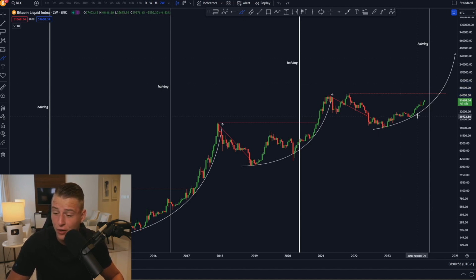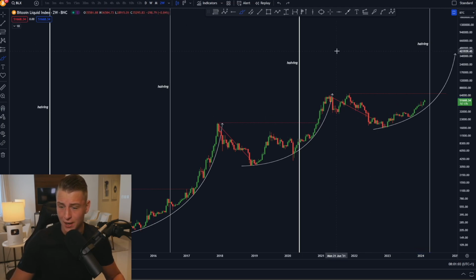I've already accumulated a lot of Bitcoin in the bear market, but I also want to be opening up some massive long positions here in the market. But for that, I need to be a little more patient.